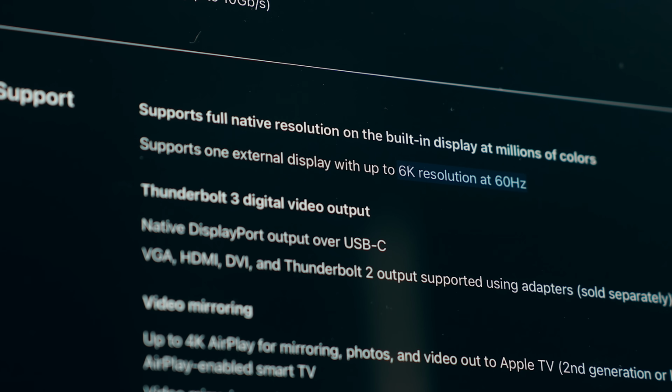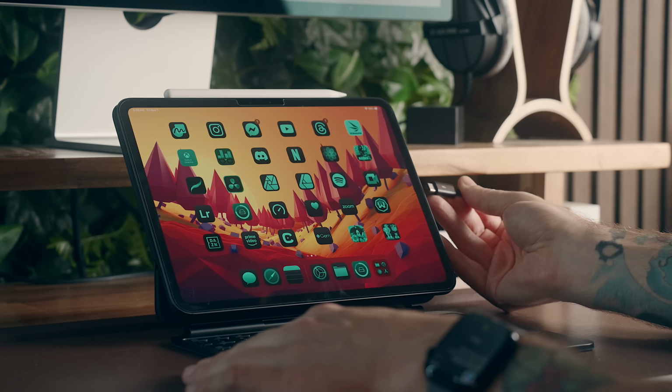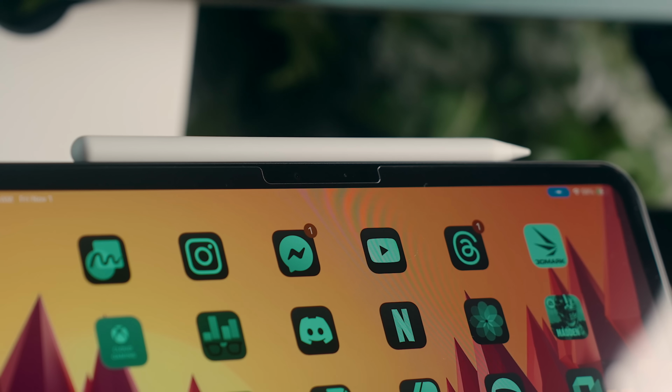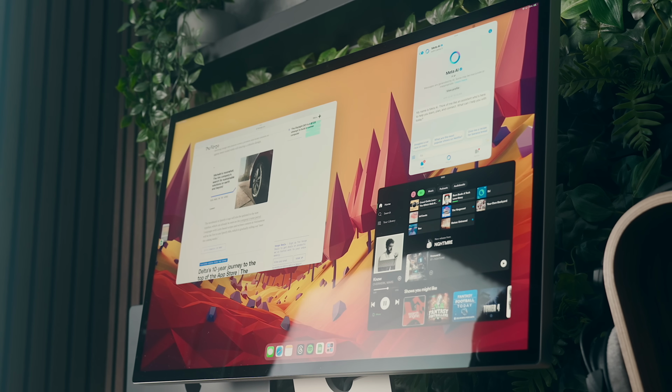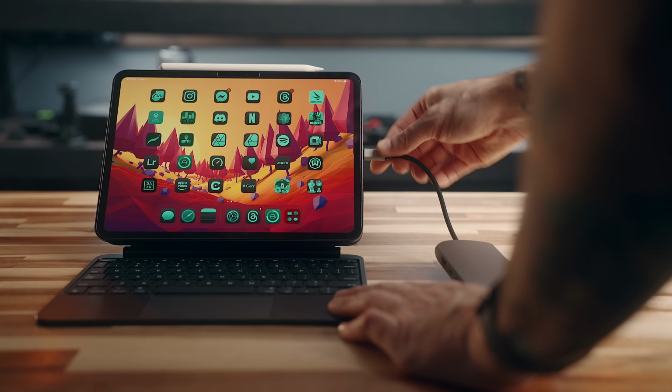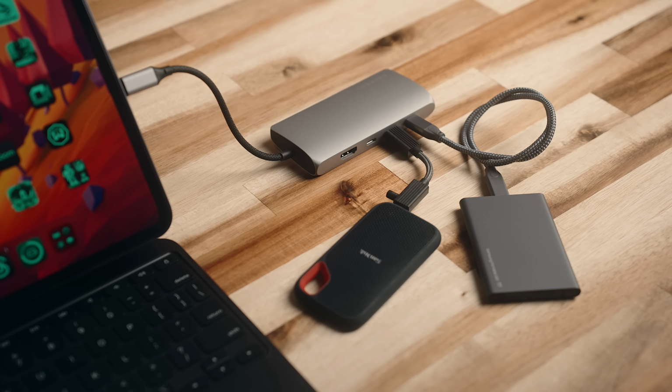It can also support external displays up to 6K at 60 Hz, so this will work with the Studio Display or even a Pro XDR display without any issues. For me, that comes in handy not so much for the speed on a single accessory or using it as a desktop, but for when I want to hook up multiple things to the iPad Pro via a USB hub, which I use on occasion.